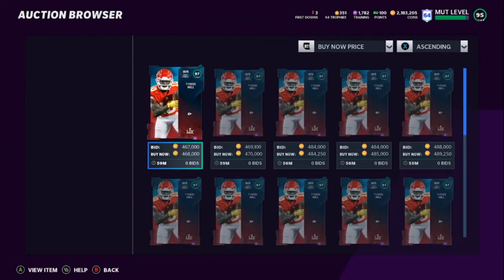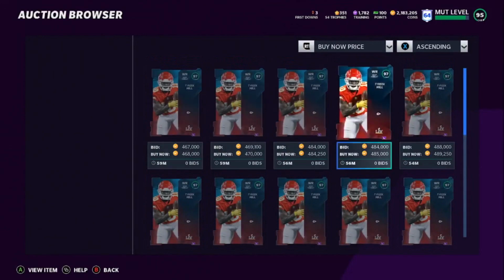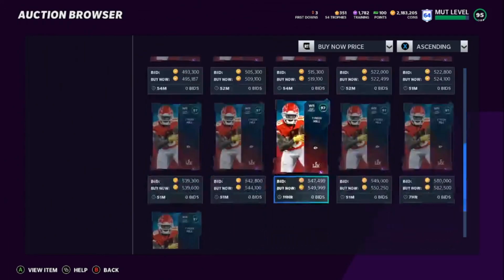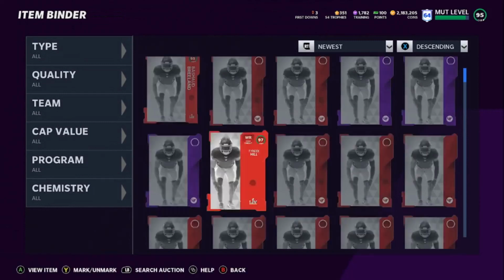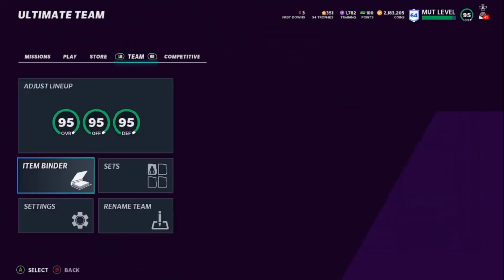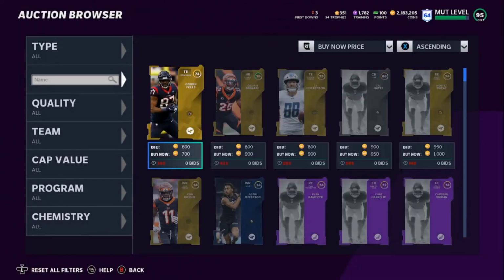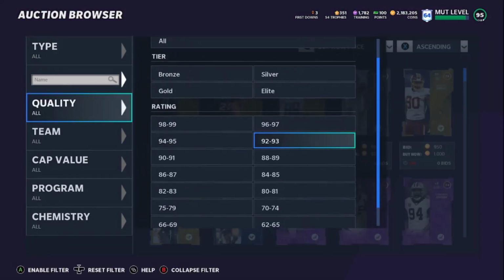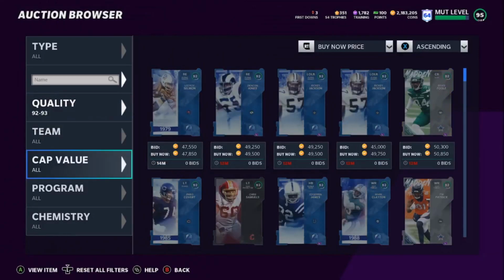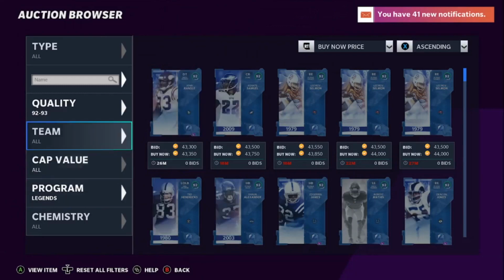Alright, Tyreek is starting to drop a little bit, so hopefully he doesn't drop too much more. Hopefully he just buys up right now. But even at 470, that's not a bad price for Tyreek Hill. We'll see what happens though. It might just be more profitable to just do it by itself instead of rolling for Tyreek. How many 93s? You only need two, bro. You only need two 93s, bro.